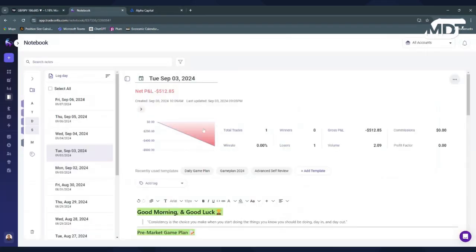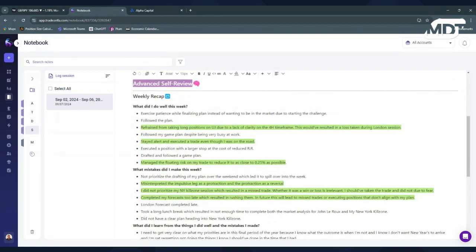And so coming back to the advanced self-review template, some things that I did well this week was just not taking trades because there was a lack of clarity, and that avoided a few losses, and then staying alert and executing a trade even though I was on the road. That's just because my New York kill zone overlaps with when I finish work. And so for about 15, 20 minutes of that kill zone, I'm on the road and can't take a trade, just for safety reasons. But on that day, I was able to, just because I had a few stops on the way. And so I just set an alarm and would check the charts whenever that alarm went off, which is typically just like 5 minutes before the 15-minute close. And so I think the alertness throughout led to taking the one trade.